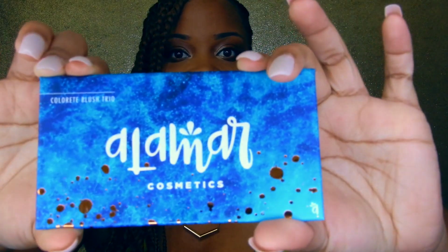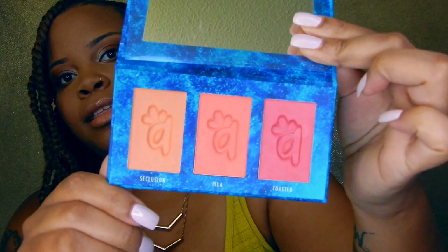Okay, so I got this Alamar Cosmetics. This is a blush trio. It looks like this, you guys. So pretty. I love the coloring, the packaging. I love the blue. Okay, I'm trying to open it because it's taped. That right there. Okay, and it looks like this. So I am in the shade medium tan. So that's what they gave me.